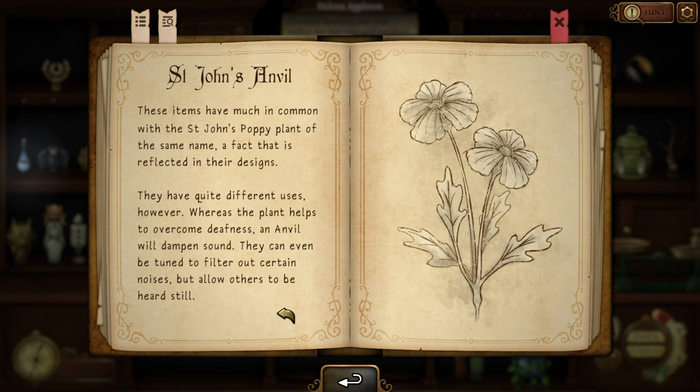These items have much in common with the St. John's poppy plant of the same name, a fact that is reflected in their designs. They have quite different uses, however. Whereas the plant helps to overcome deafness, an anvil will dampen sound. They can even be tuned to filter out certain noises, but allow others to be heard still.